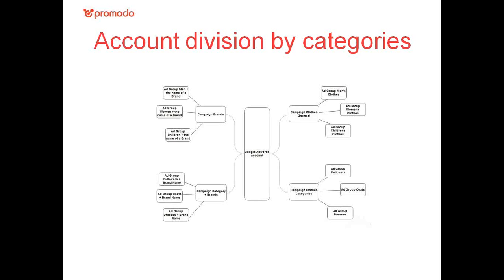Then the clothes divided by categories like pullovers, coats, dresses. So each group should be relevant to the topic and to the niche of the separate campaigns. Then, like brand groups, is men, the name of the clothes plus the brand name. And if you have a category campaign, category plus brand, this is the name of the clothes and the brand name, like pullovers plus brand name.